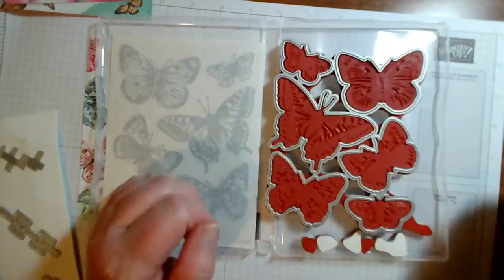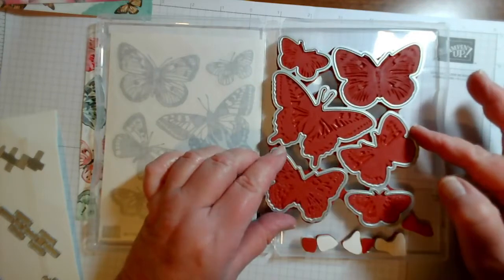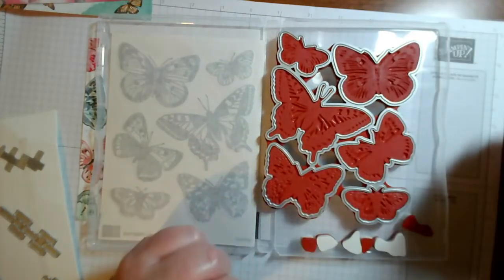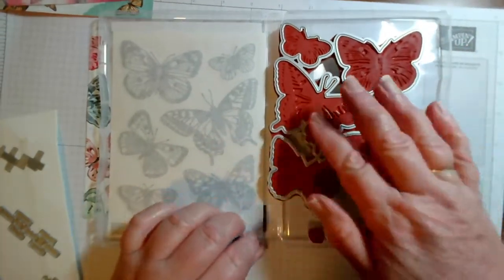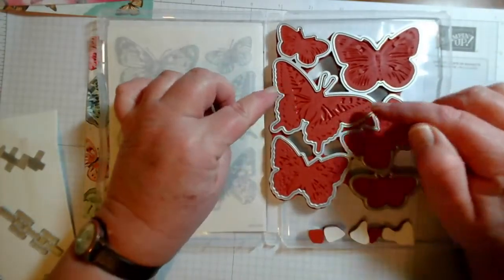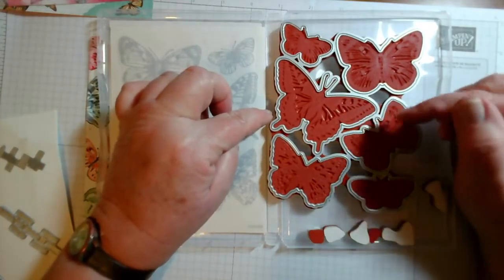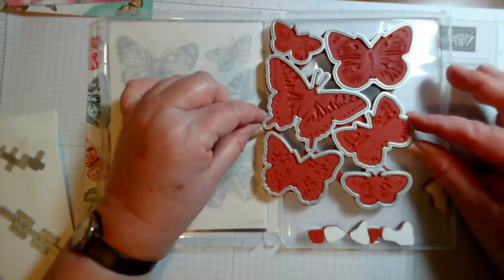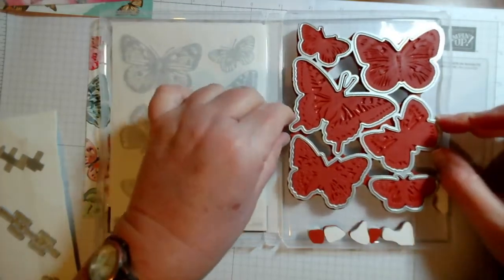So you can stamp the butterflies, and then with a single run through of the die cutting machine you can cut all of those out in one go. So that to me is a real time saver, because if you had to line up these individually, although you could do, you know, multiples of this one, that would be great, you will have to line them up each one individually. This way you get to cut out 6 butterflies in one go. So I will show you that.